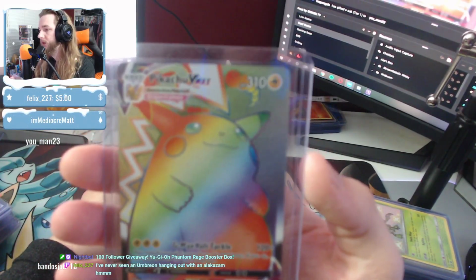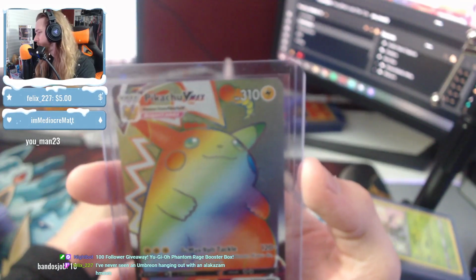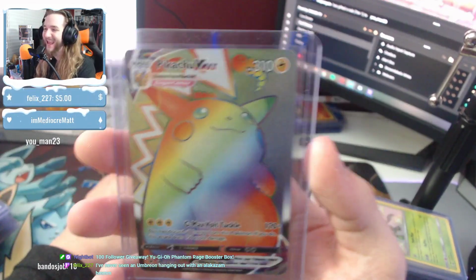Speaking of electric Pokemon, though. Let's see, Felix. I've never seen an Umbreon hanging out with an Alakazam. It's such a cool card, man.